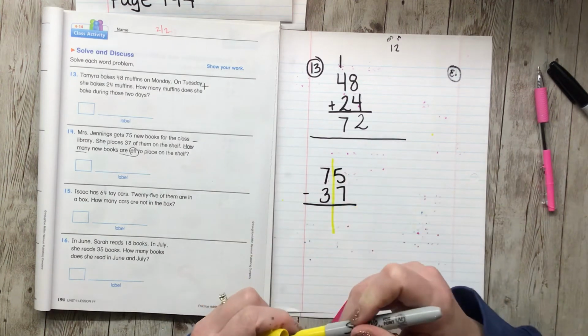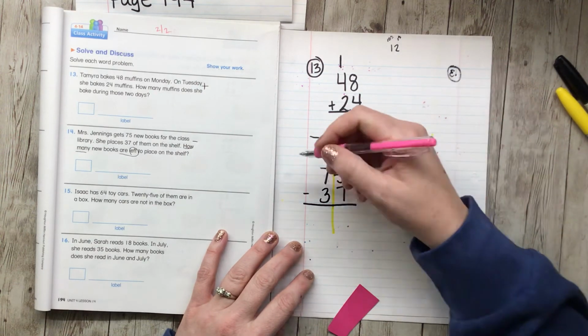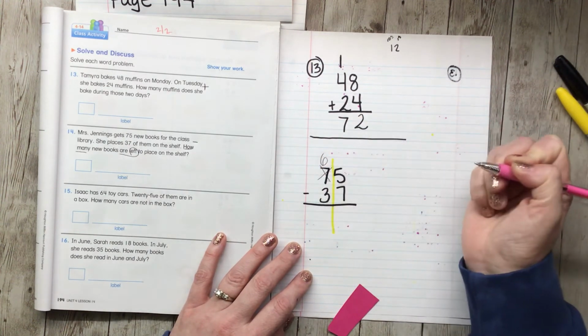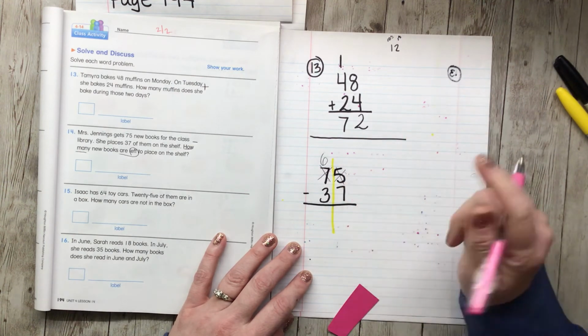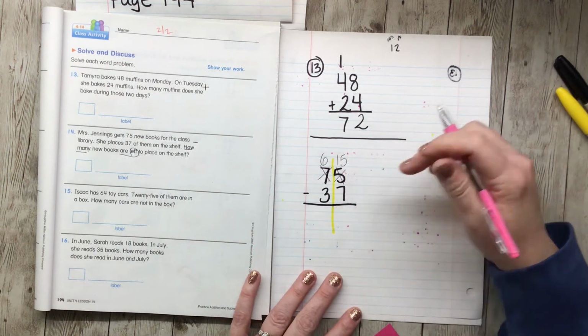Put my line down there. And the first thing I'm going to do is go next door and take one of the 10s from this 7. So cross out that 7. That leaves 6 10s over there. And now I have my new 10 I'm going to add to that 5. 10 plus 5 is 15. Can I subtract now?